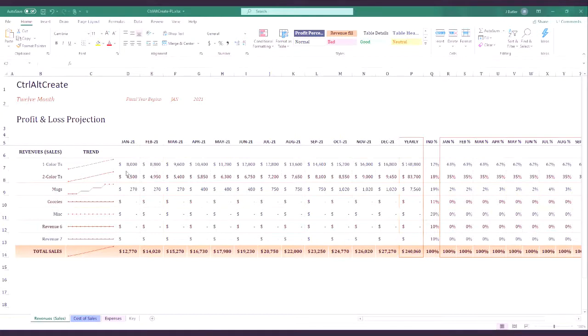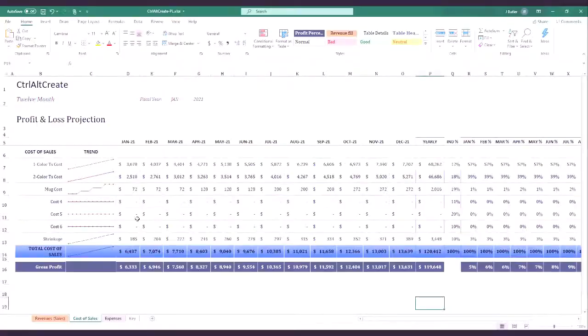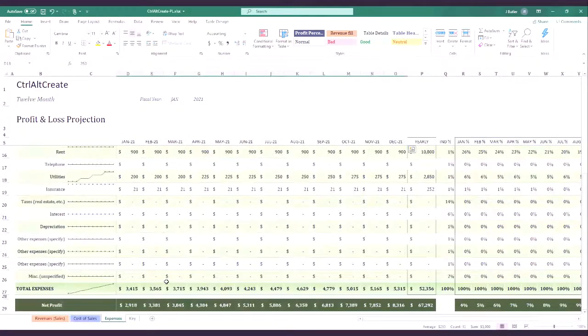This is what I do as a business owner now, as I study these for each of my businesses. I look at these 3 things. You have revenue, so here's the projected revenue for January. Then you have cost of sales, right here, and then you have expenses, and then you show a net profit.